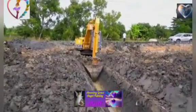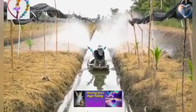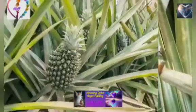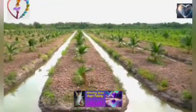At first, canals and beds are made with the help of an excavator. In the bed, you can plant coconut plants. In between those plants, you can plant pineapples as well. So you can get much more profit. Then rear fish in the canal water.